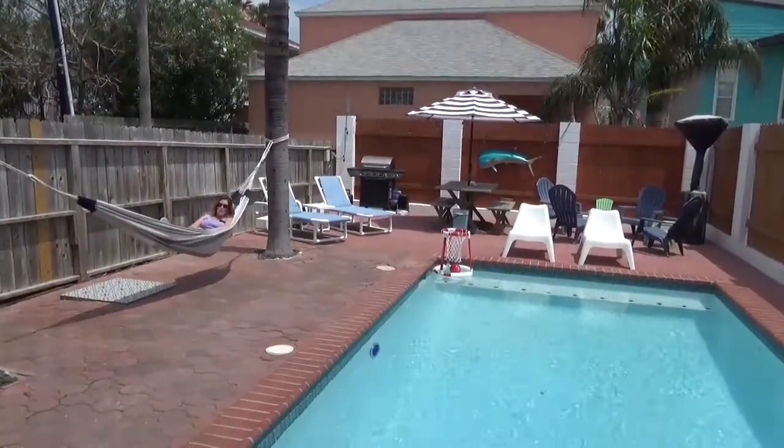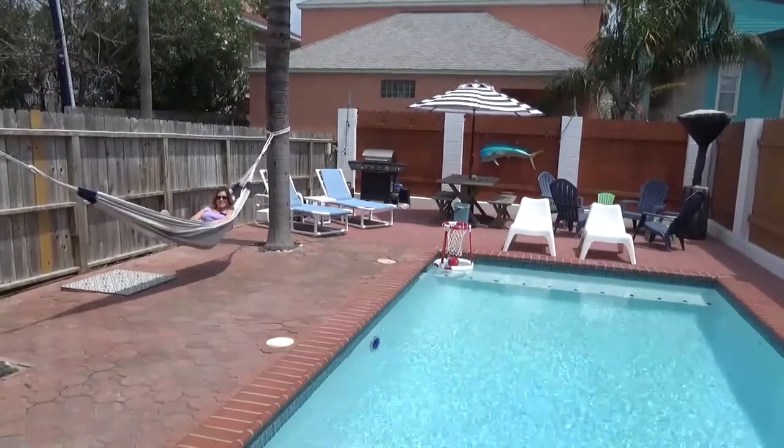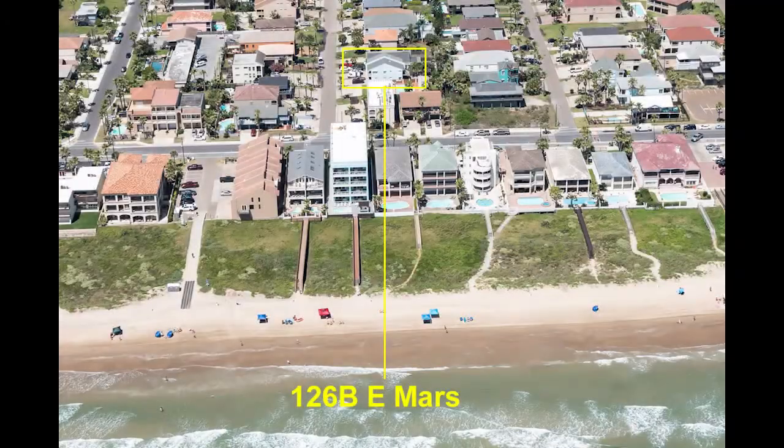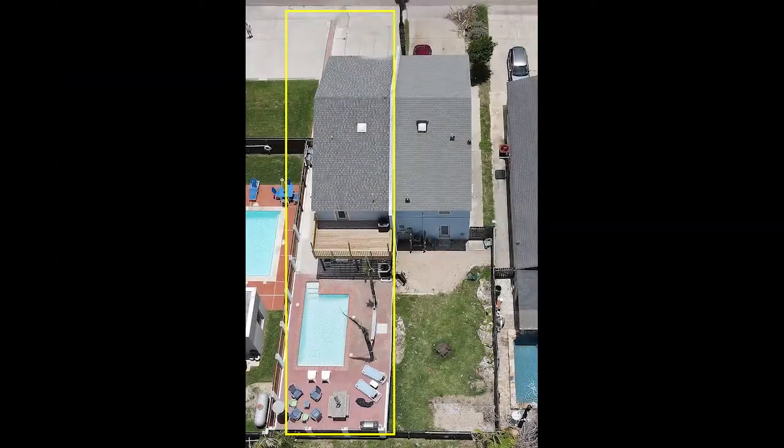If you've ever dreamed of owning your own little piece of paradise on South Padre Island, 126B East Mars, a 3-bedroom, 3-bath townhome, located less than 180 yards from the beach, with its own private heated pool, is the one you've been waiting for.